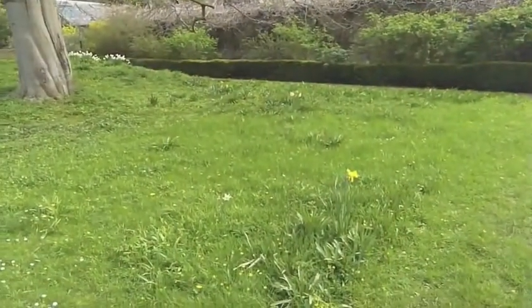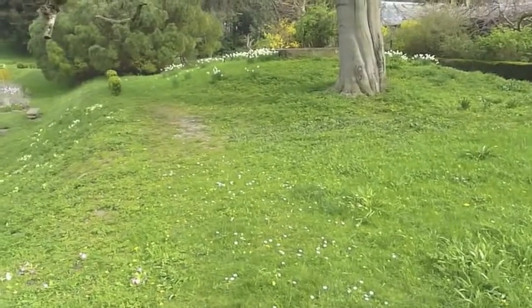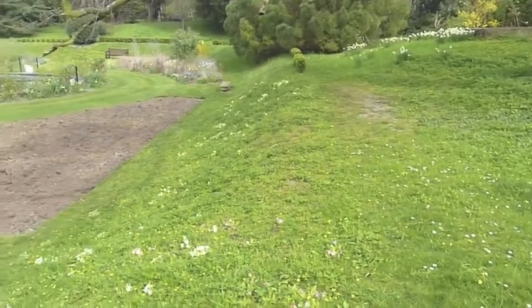Under the copper beech we've had a fine show of bulbs this spring. As you can see here, there are still daffodils showing, and on the banks down towards the fountain pond there's a lovely show of primroses.